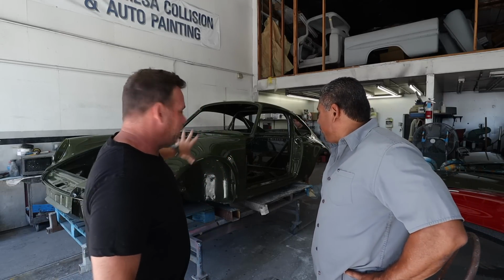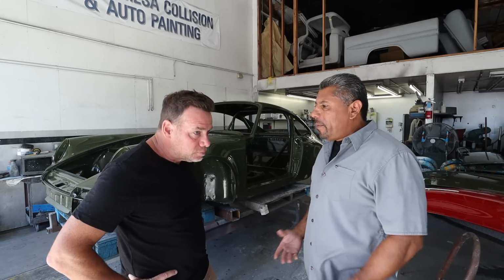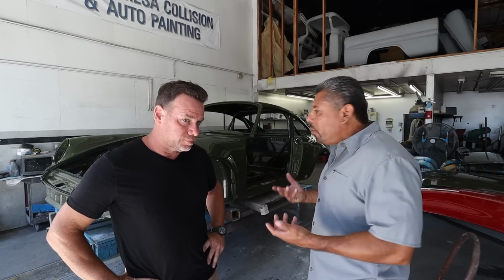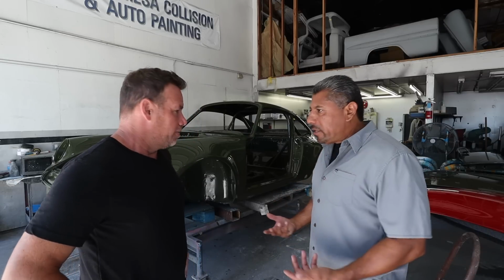Were there any other hitches that they had to overcome? I would say nothing that we're not used to. A lot of the stuff we do is in this condition where it's completely taken apart, frame off, that type of stuff. So my guys, we have the dollies and we have the ways of catching all the areas that need to be caught. Doesn't mean it's easy.